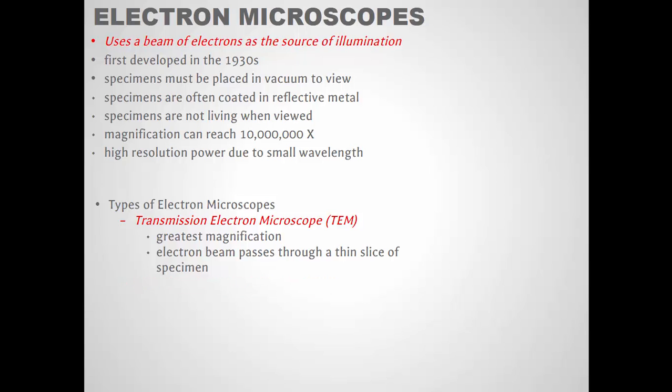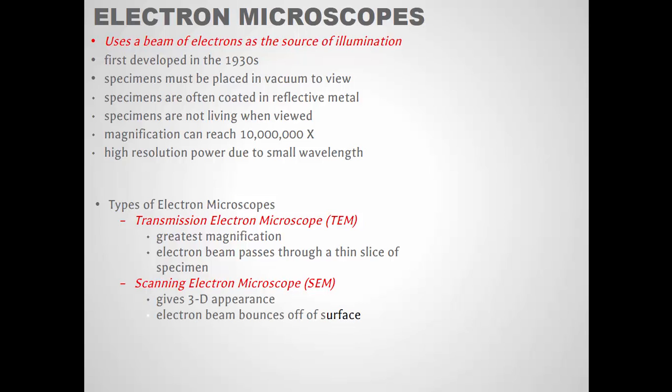It gives you sort of a two-dimensional view. A scanning electron microscope works in a similar way to our dissecting microscope. Rather than electrons going through the specimen, they bounce off of it and are reflected, and that makes the image. So this is what gives a three-dimensional appearance, because the electrons are bouncing off the surface.